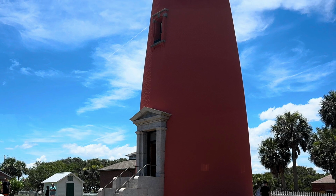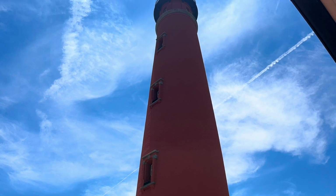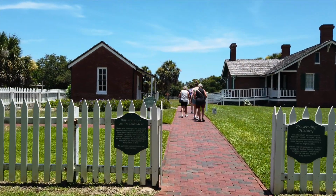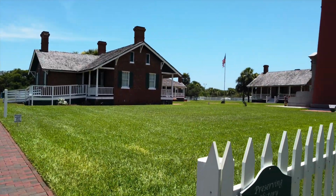And how big is the lighthouse? Take a look at this. This is Florida's tallest lighthouse, and it is 175 feet tall. Very big. So now we are going to walk around the grounds and show you some of the buildings and some of the things that are in the buildings.